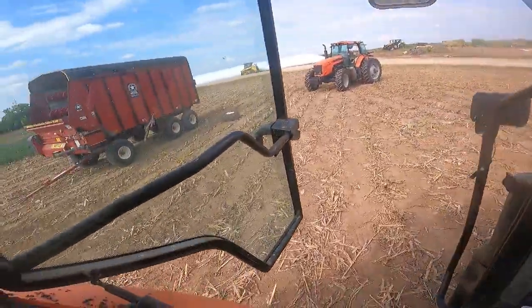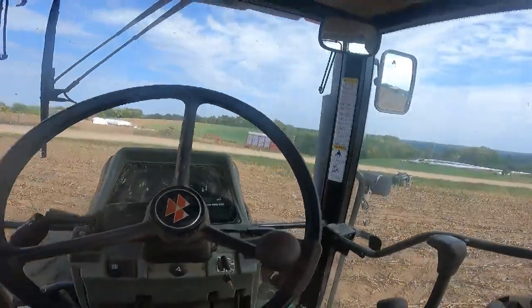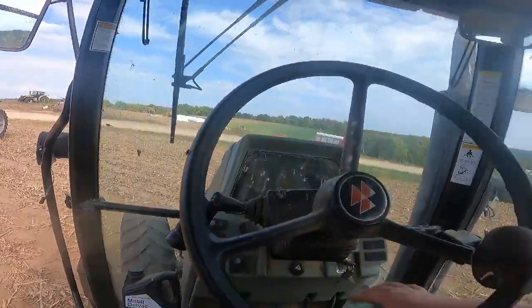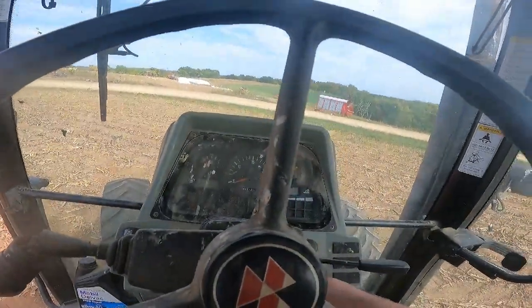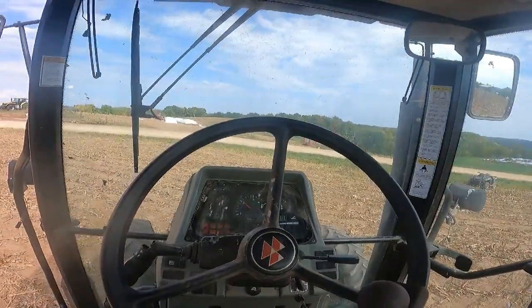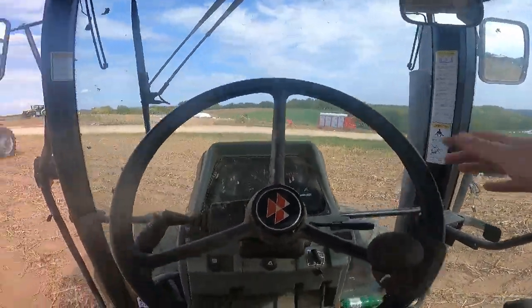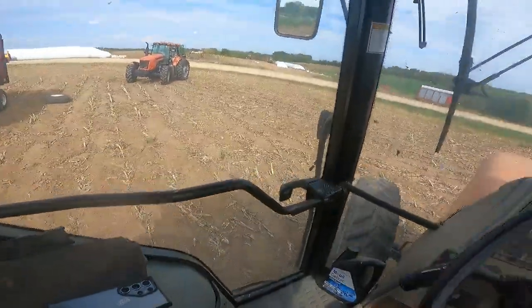All right, me and my dad took a little break. My grandpa's apparently over there. I'm not sure if he's actually over there or not. I gotta start putting this in neutral because I don't know why, this car quad sometimes. There we go. A little bumpy.